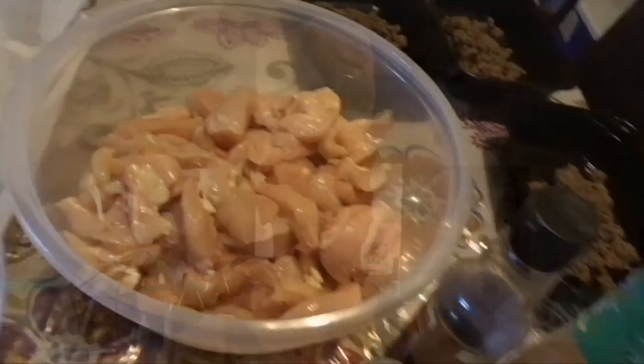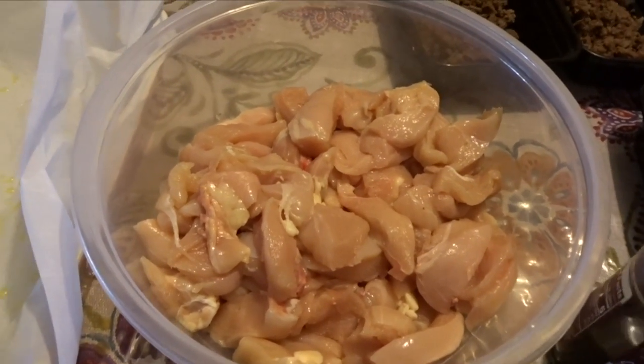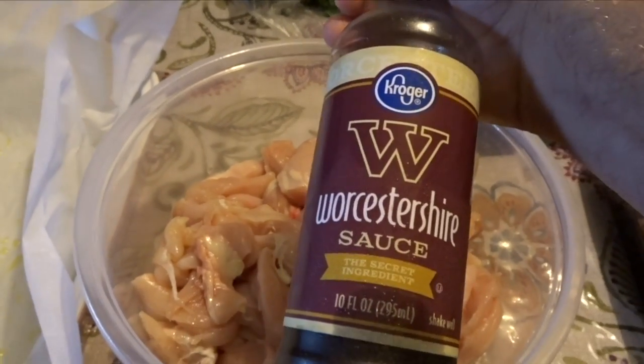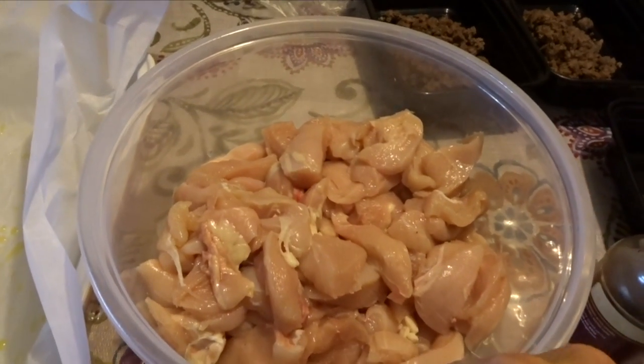What's going on, you guys? It's Chef Boy R Ski here with episode number 4 of Cutting on a Budget, and I'm gonna get right in. So I have the chicken breast here, and what I'm gonna do is just marinate them with this garlic and herb and some Worcestershire sauce, as well as some Himalayan salt. I'm gonna let those sit for a little while.